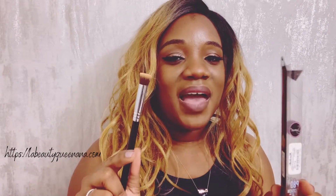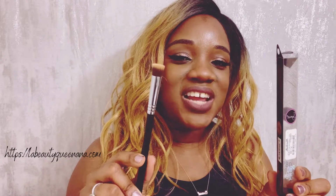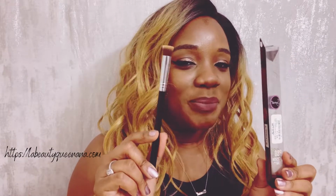I got this for my eyes because, like I've mentioned before, I have really bad under eyes, and it just creases and looks old, and I'm hoping this will help. And so far so good. I like it. I need to use it more, but I do have a lot of brushes. But if you go to TJMAXX, try to look for Sigma Beauty brushes.